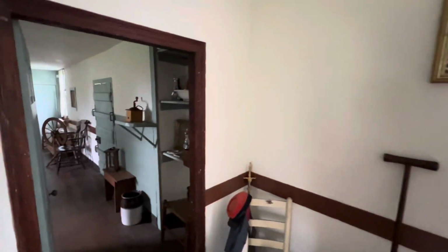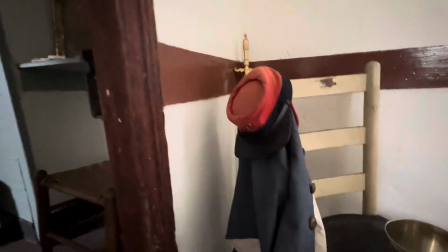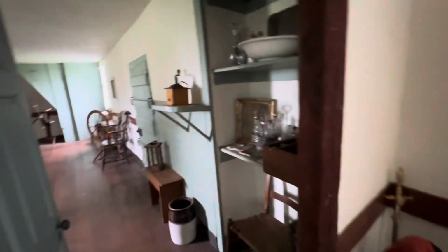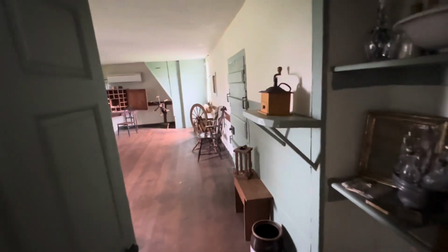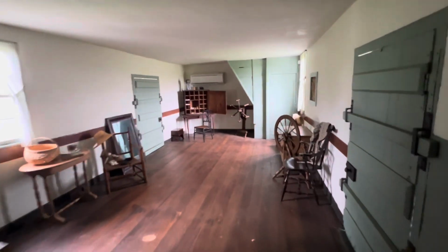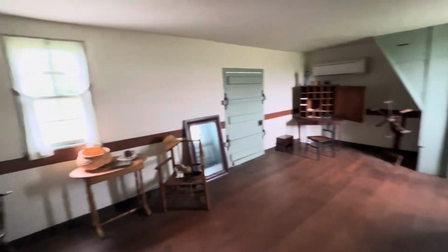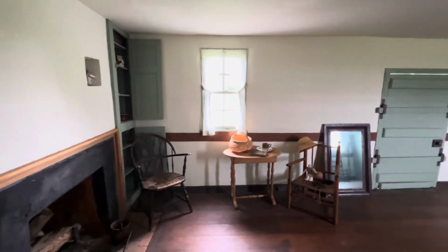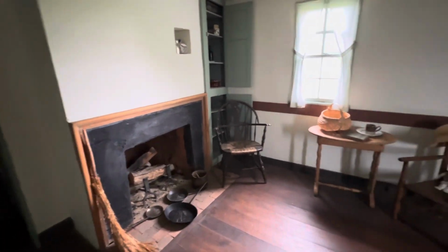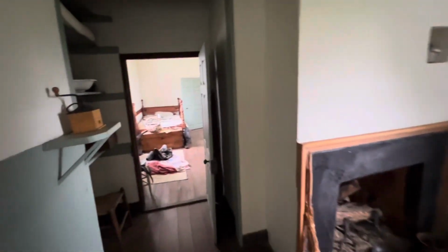Just amazing. Another really cool piece of history. Love the old hats here, the swords. And as you go into the next room, guys, there probably were more soldiers, probably all lined up in here. This house was actually very big. The family at the time, this house was built back in the 1700s, were considered quite wealthy. And then there's an upstairs I'll take you to.